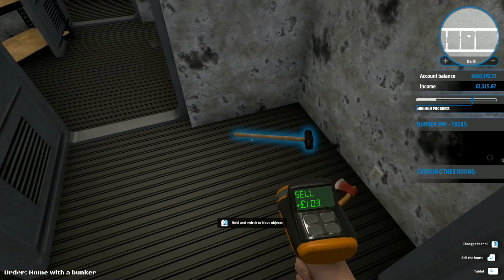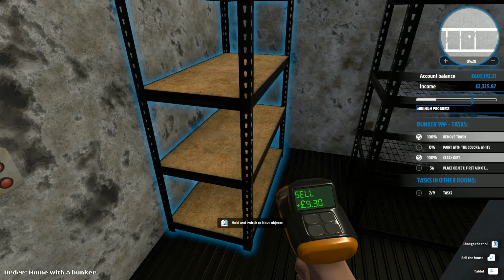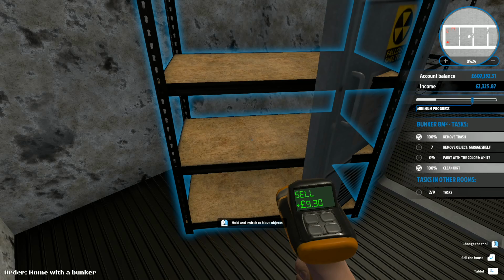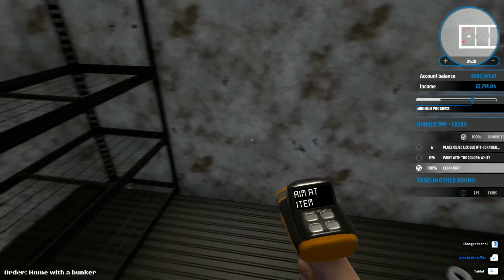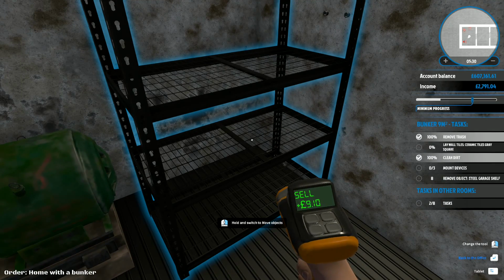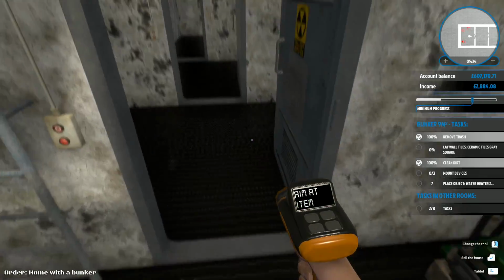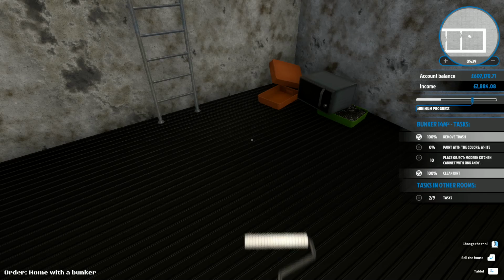Let's go through and sell everything that we want to sell in here. Place object first aid kit. So I don't want to sell anything in here. This room, remove, place objects. And in this room, we got remove, place. Right, I've removed everything that we want to remove. So we go back into here, and now we're going to go through and we're going to paint.